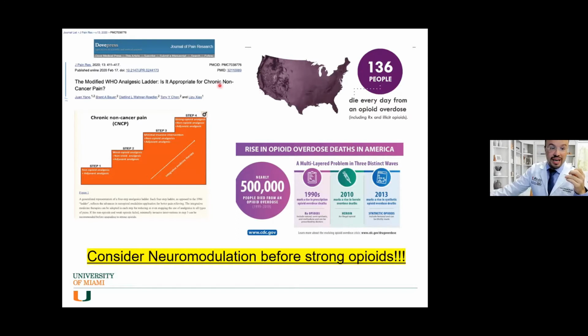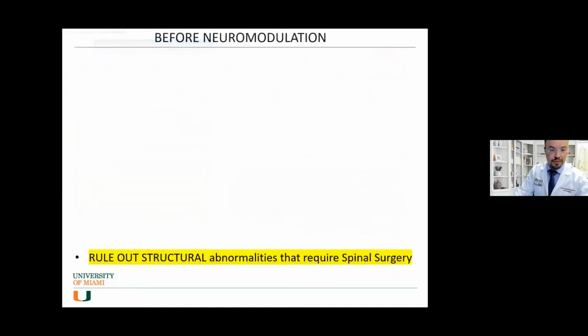and especially in patients with chronic non-cancer pain, the recommendation now is to consider neuromodulation before the patients are addicted or even use strong opioids. That's important to keep in mind. So you don't wait until the patient is very dependent on strong opioids to think about neuromodulation. We're trying to move away from that.